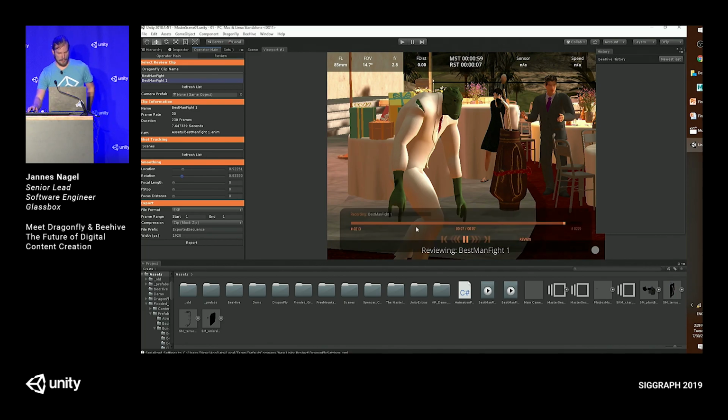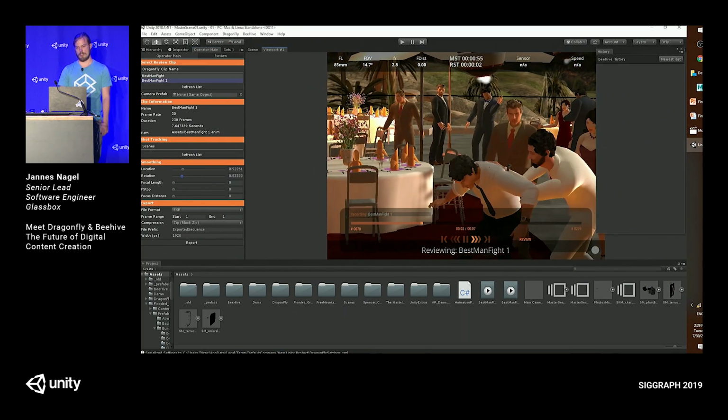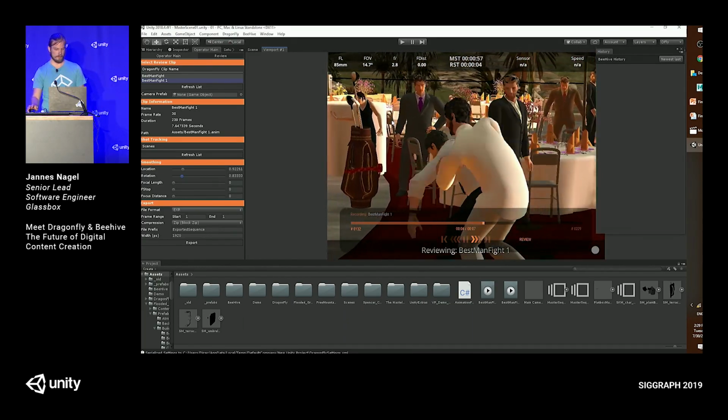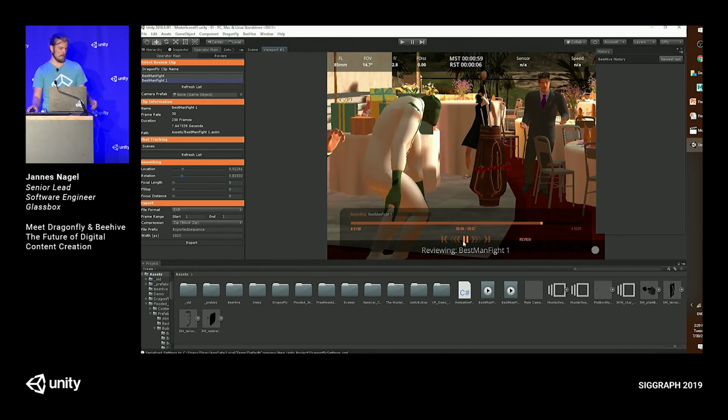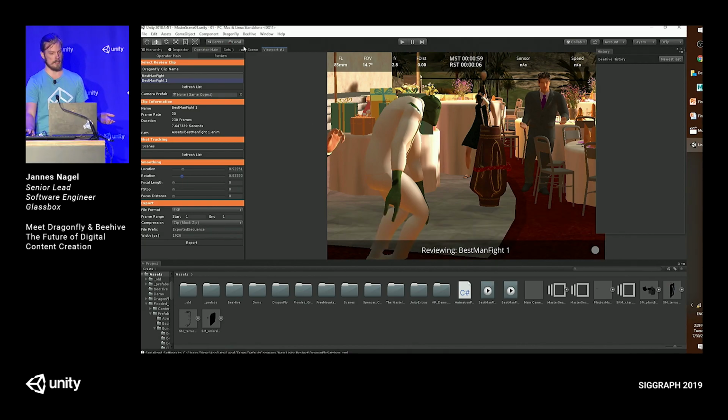So now if we play that back, it's now buttery smooth, no more jitter in here. So that's great. So yeah, you get all the features that you would expect from a virtual camera from DragonFly and more. But we only got the cinematography covered right now. We actually haven't done anything to manage our Unity project, and that can also be a big task.